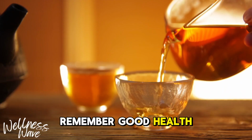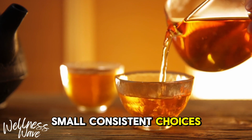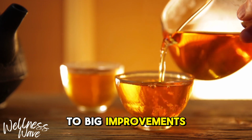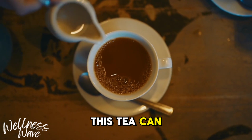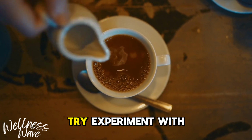Remember, good health isn't something that happens overnight. Small, consistent choices like drinking garlic, onion, and ginger tea add up to big improvements over time. Along with eating balanced meals, exercising, and getting enough sleep, this tea can be a powerful part of keeping you healthy. So why not give it a try?